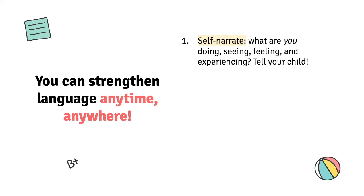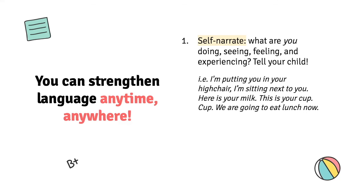Here's an example of a self-narration that someone might do in their home. So, for example, I'm putting you in your high chair. I'm sitting next to you. Here's your milk. This is your cup. And you hold the cup and say, cup, we're going to eat lunch now. So here, your child is just listening to you talk. And there's so much vocabulary, so much language going on here.